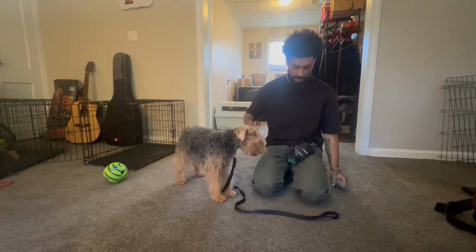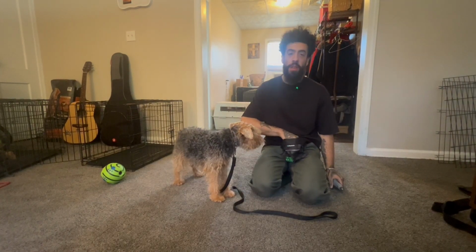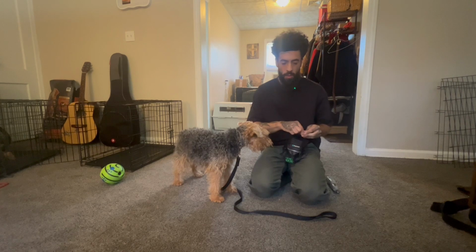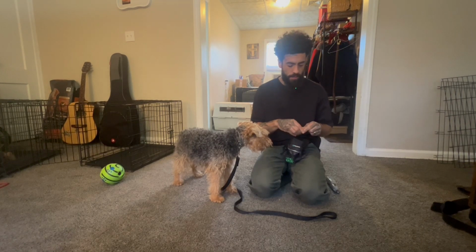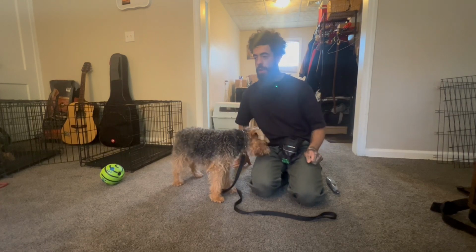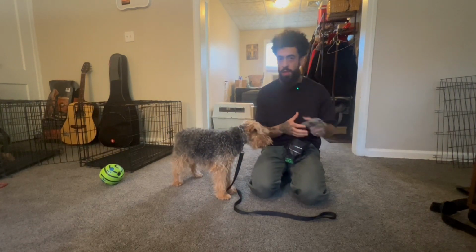Tail tucked. She's a little uncomfortable, but she's willing to learn. She's highly food driven, though, so that's what's going to work in our favor. And you guys know I don't bribe dogs to do anything, right? I don't need food to train a dog, but should you use it? Yes, you definitely should.